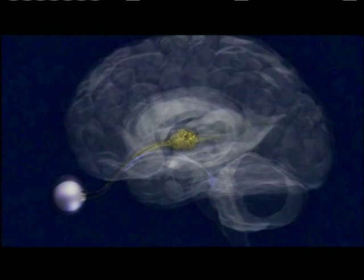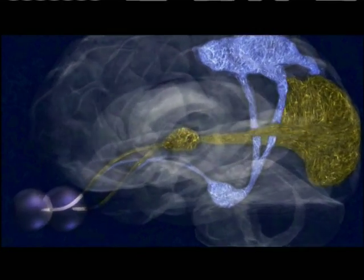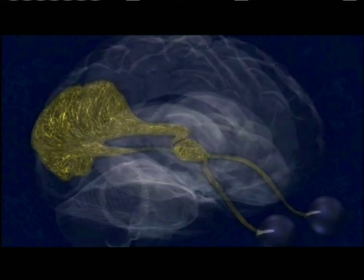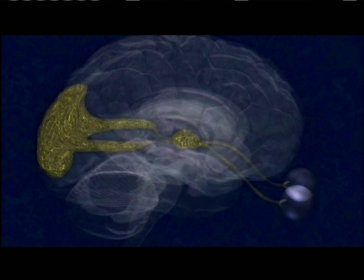Different aspects of vision. Animation shows two eyes connected by a pathway to the back of a brain. One of these pathways is the evolutionarily new pathway, the more sophisticated pathway, if you like, that goes from the eyeball through the thalamus to the visual cortex of the brain. Now, you need the visual cortex for consciously seeing something.